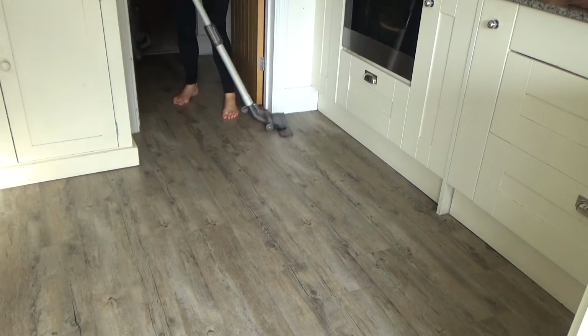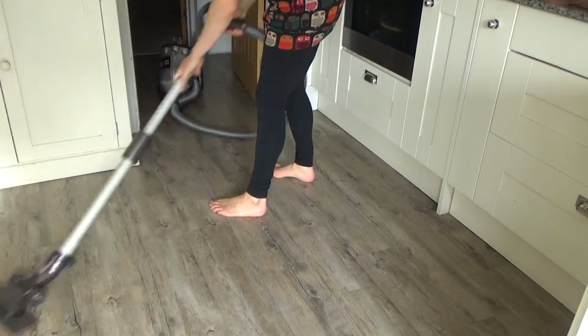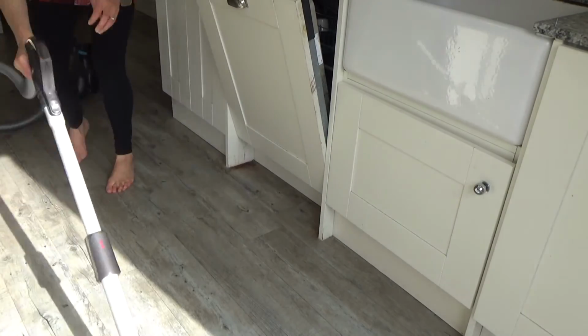And then finally, all I do is hoover. So I've hoovered in the back room. So I've got to hoover in the kitchen, the living room and the hallway as well.